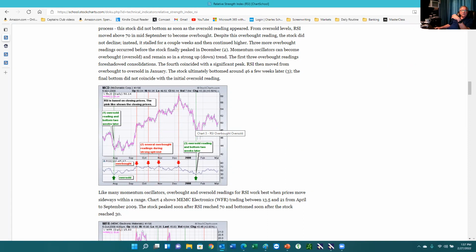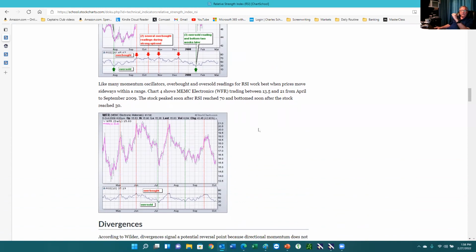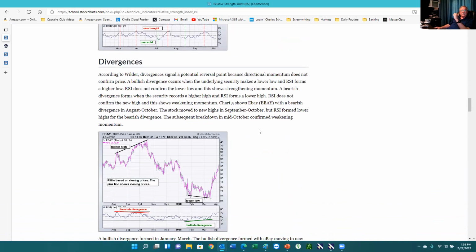Here's an example on this particular one. This is McDonald's. It hit below 30 right here. And then the stock was selling off. And then it started going back up again. I'm going to show you some examples from that hedge fund webinar that I watched. Okay. So again, this is overbought and oversold.